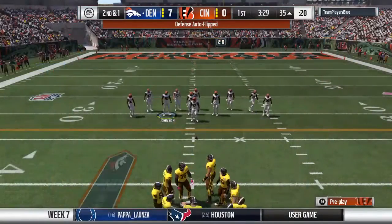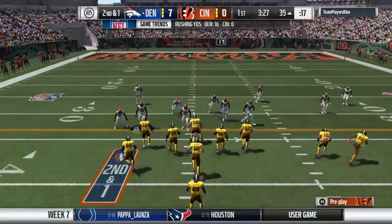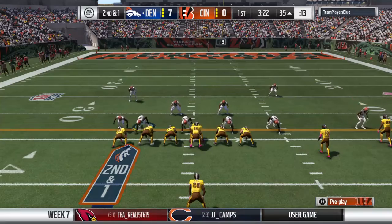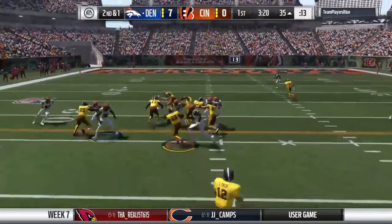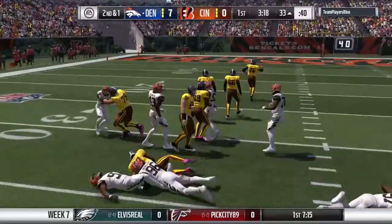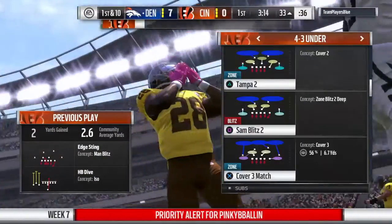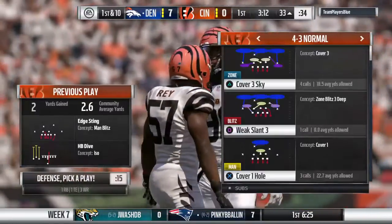Second down and just 1. Leopard! All right, here we go. Green, 39! Now a handoff here to his running back. And he's going to get it down to the 33-yard line here. 2 yards on the pickup there, but it's enough to give him a new set of downs.